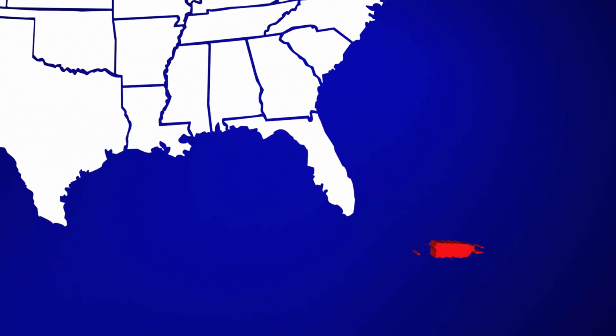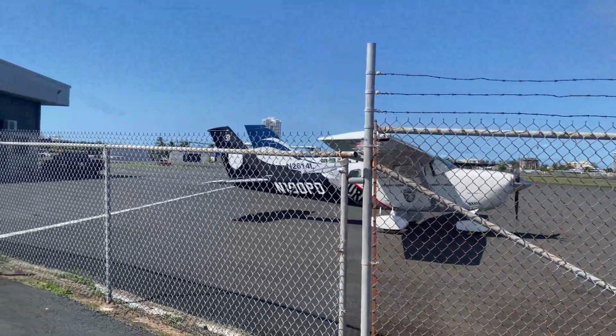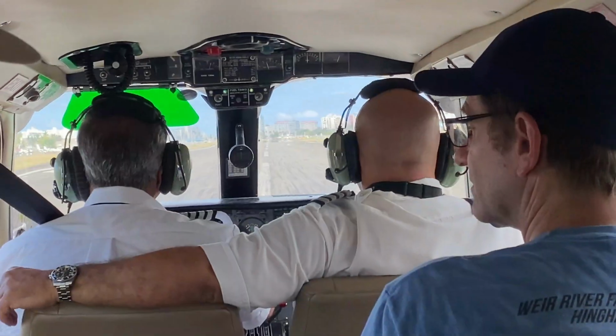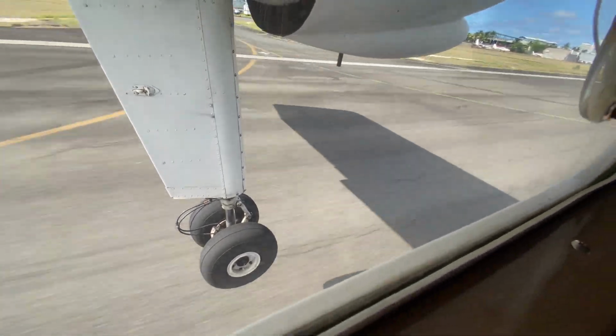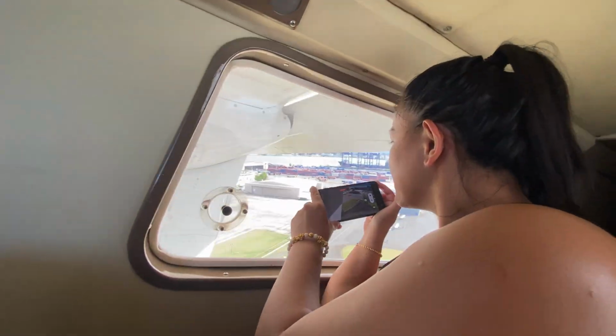Culebra. We landed in San Juan. We Ubered to the other airport, which is Isla Grande Airport, and took Air Flamenco over to Culebra. We flew into Culebra. It took about 40 minutes.